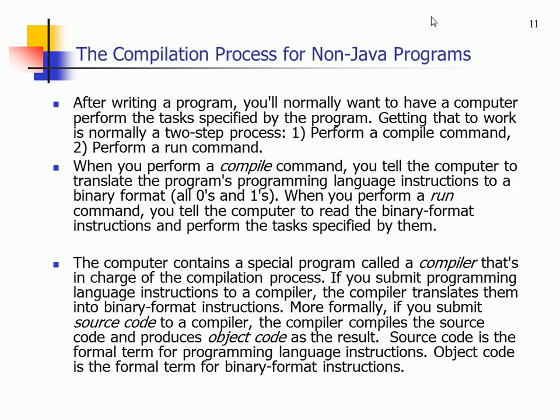So, how does it work? It says this is for non-Java programs, okay? So after writing a program, you normally have the computer program task specified, get it to work. First, you compile it, and then you run it. We actually did that with TextPad. Remember, we compiled it, and then we ran it, okay? When you compile, really what you're doing is telling the computer to translate it from the language you wrote it in into the ones and zeros, the executable code.